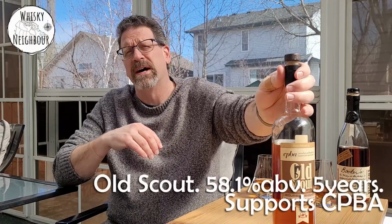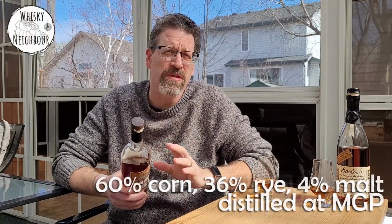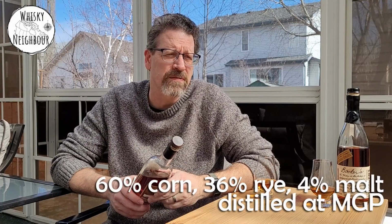Released at 58.1%. I also believe this one has a very high rye mash bill, somewhere around 36%. So it could be 36 for rye, barley, and the balance in corn. What's also kind of neat about this one is the importer, it's on here, Sovereign Wine and Spirits, is donating $5 for every one of these bottles sold to, this one's the Canadian Professional Bartenders Association. I thought, well, that's kind of cool.